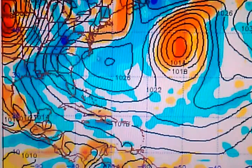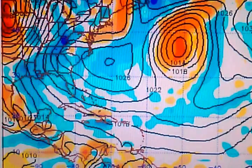High pressure off the mid-Atlantic with some east-southeast return flow towards Florida and through the Gulf of Mexico. GOMEX fans, I know that you guys have been patiently waiting. It looks like you get a little bump coming from this high pressure wind swell setting up in the Gulf of Mexico during the first couple of days of next week.